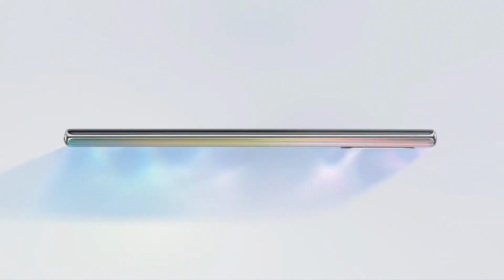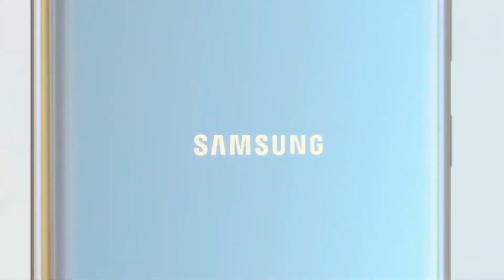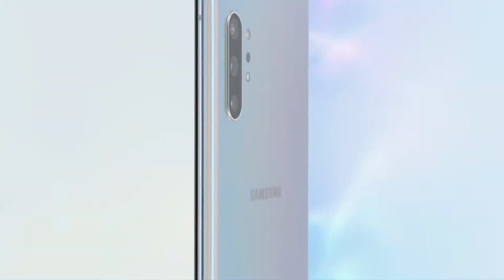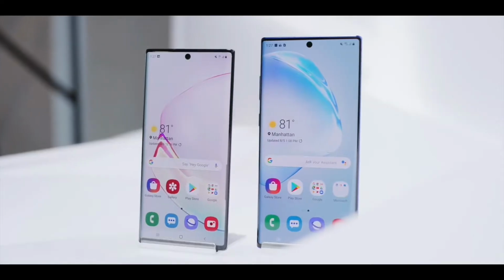So finally Samsung has unveiled its two new flagship devices this time, and today the Galaxy Note 10 and Note 10 Plus were officially introduced at the Samsung Unpacked event. So for the people who missed the Unpacked event or don't want to sit through the 3 to 4 hour launch event, this video is completely for you.